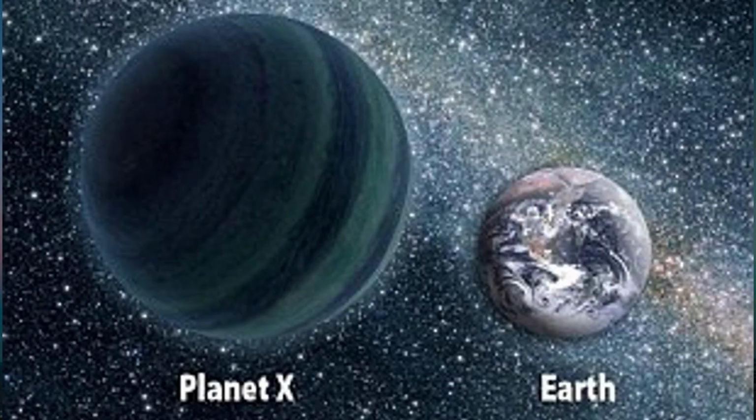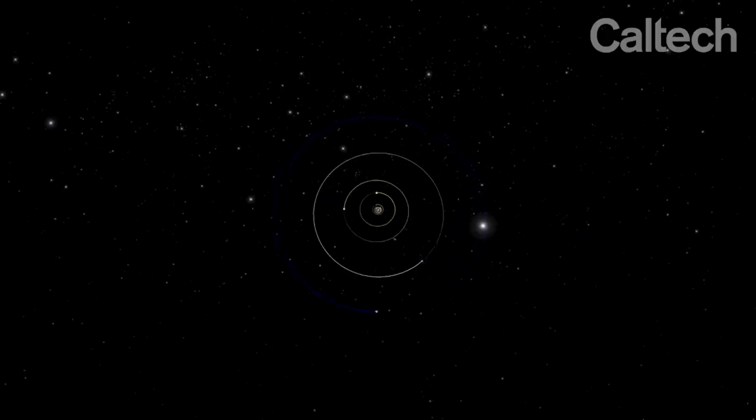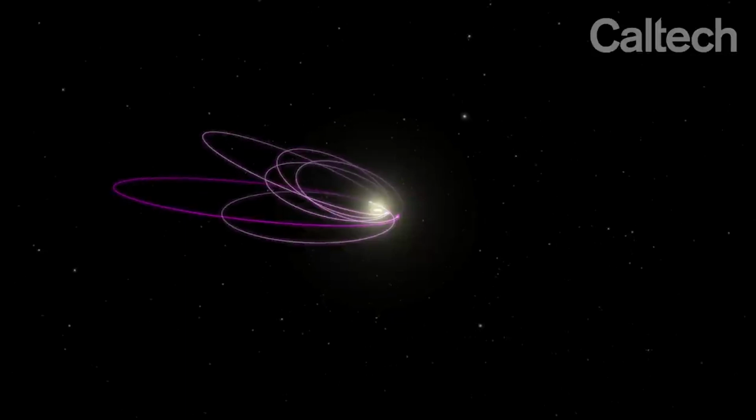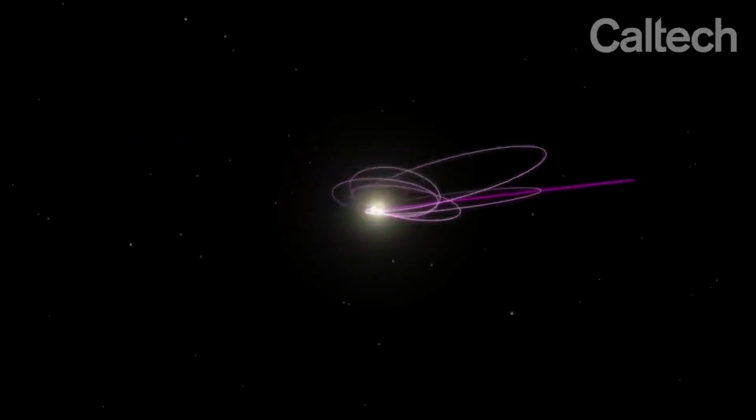Well, whenever Sedna was discovered, it was believed that a Planet X had skewed its orbit. Now, new work presented by the University of British Columbia says that if a large object like Planet X existed to have affected the orbital path of Sedna, then it would have had to have left our solar system 4.5 billion years ago. That's billions with a B.